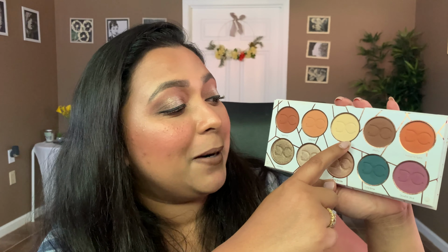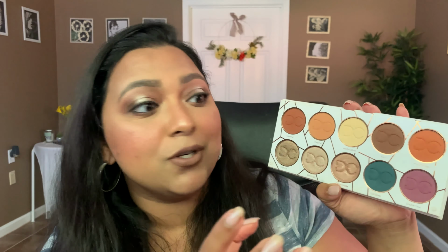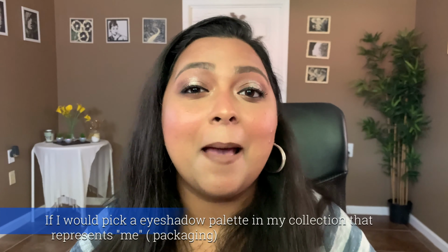You can be as simple as a two shadow look with any one of the mattes in the crease and one of these shimmers on the lid. Or you can go absolutely all matte glam eye by applying this all over the eyelids, this in the crease, any of these in the outer corners, and that would be glam. You can go with purples and blues and oranges as an accent colorful shade. You can do so much with this palette. I cannot even rave more about this palette as much as I've raved about it this year. I absolutely love this.